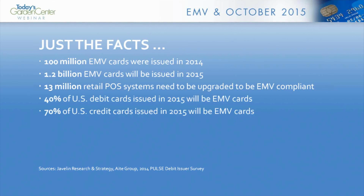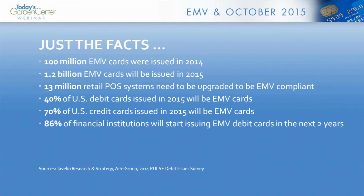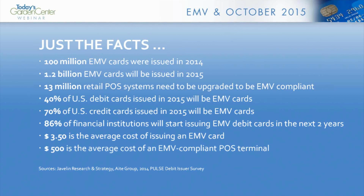70% of all the U.S. credit cards issued this year will be smart chip credit cards. So you can see just in those two numbers that there's a decent percentage that is not going to be EMV yet. So you bear that in mind. 86% of all the financial institutions, the people who actually issue the credit cards, will have EMV debit cards out in the next 2 years. It costs about $3.50 to issue an EMV card, and the average cost of an EMV terminal is around $500. Unfortunately, that average doesn't really mean anything. You might be able to use a $200 piece of equipment, or you might need the $900 piece of equipment. That just depends on what you're running.